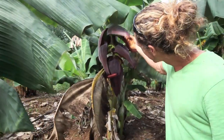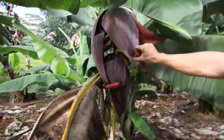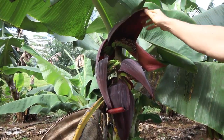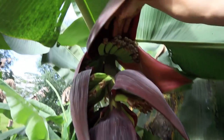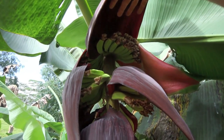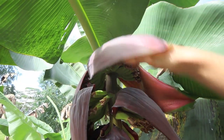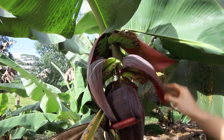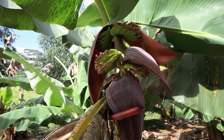So yeah, this is what a flower of the banana looks like before it goes. So every one of these little guys is a flower, and once the flower gets pollinated, it gets nice and fat and forms a banana. But this is the flower that covers it, so they'll slowly fall off like this. And then, look like that.